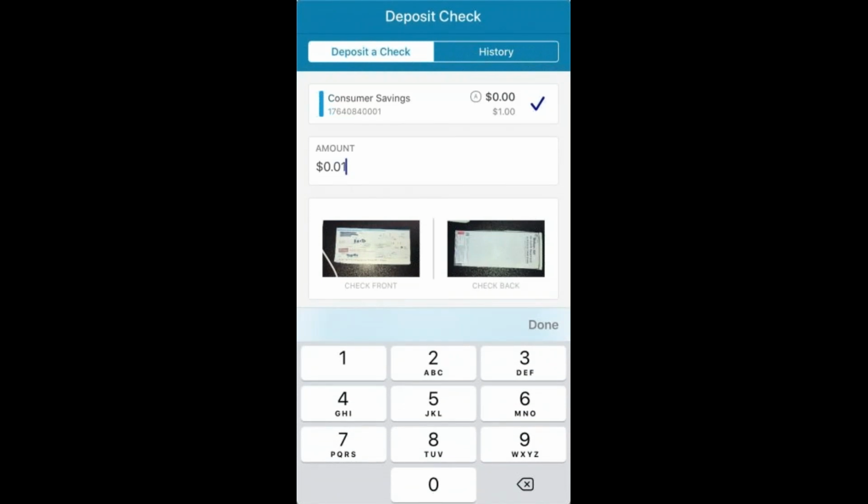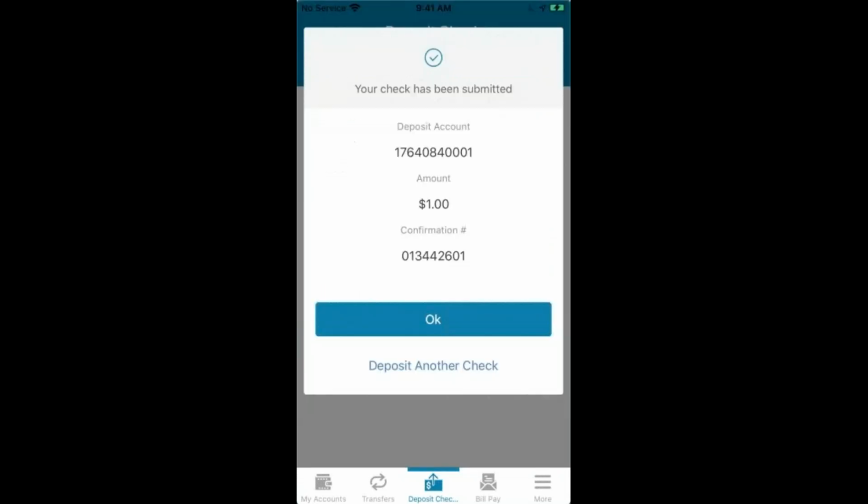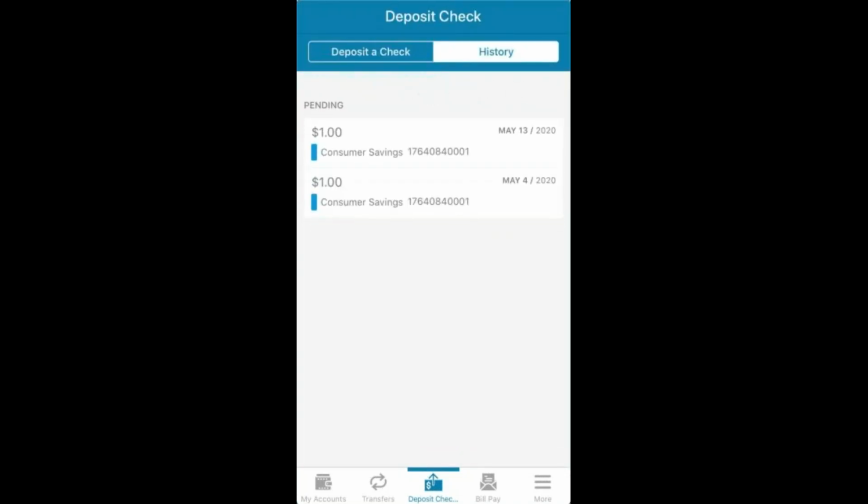So let me go ahead and enter a dollar for demonstration purposes, deposit check. We are in a test environment, so things may go a little slower, but there's my confirmation number for the check and where I deposited it into. I'm going to click OK.